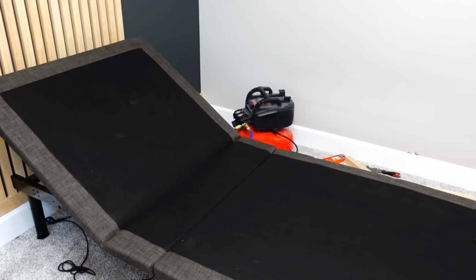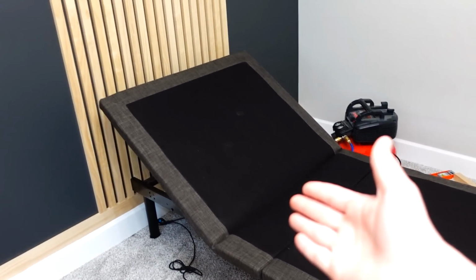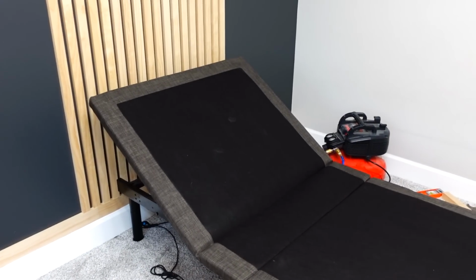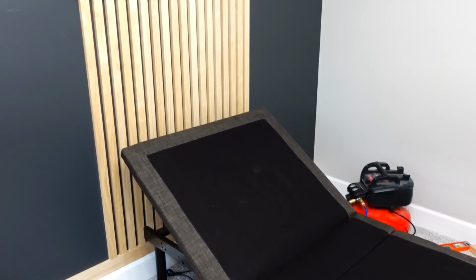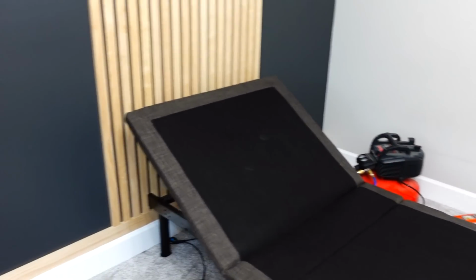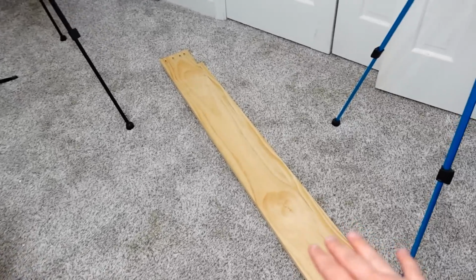We got the frame up here, so I'm kind of cheating a little bit because the frame adjusts, but that's actually why I wanted to do a custom situation anyway, because the frame adjusts. So I went ahead and left this taller so that even if it is adjusted up, you still have the headboard.